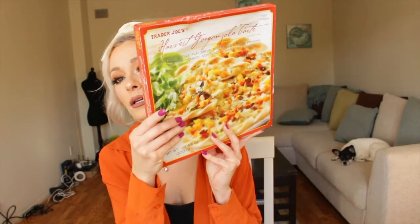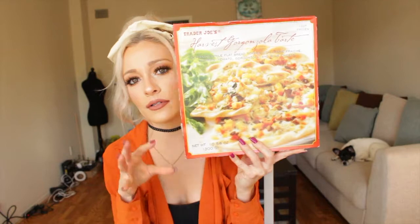And last but not least, I got a Harvest Gorgonzola tart. I had seen this last time. It looked kind of interesting. I'm pretty sure that I have not had this one before. It says it's a French-style flatbread topped with creme fraiche, pumpkin, tomato, gorgonzola, and blue cheese. So it looks pretty good. I think those flavors would mesh well only because you have pumpkin sweet and then those blue cheese.